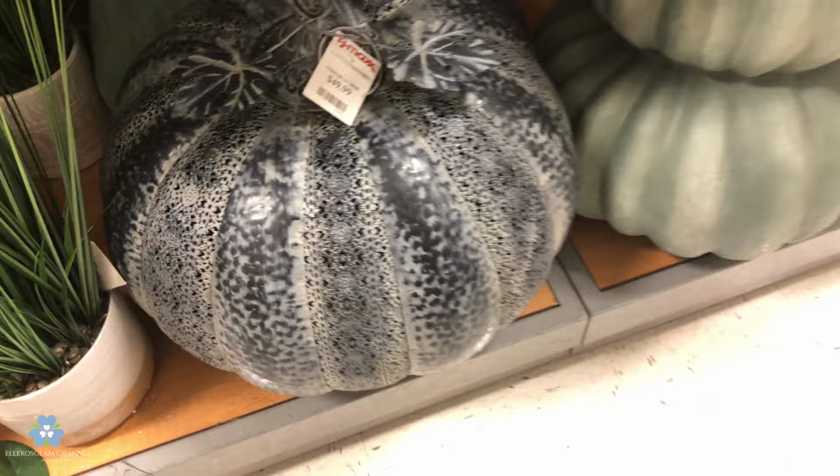And I love pumpkins with a realistic looking stem. Here's a stacked pumpkin, and I also have these in regular traditional colors. This was $29. There's more items here, and I thought these were so cute. I should have picked them up. They're probably gone by now. But the little pumpkin globes, I really love those as well.